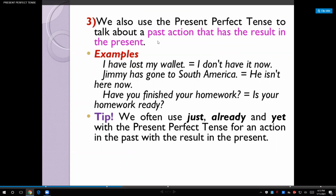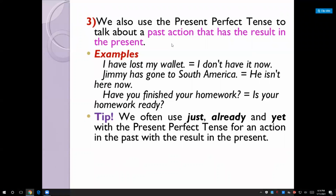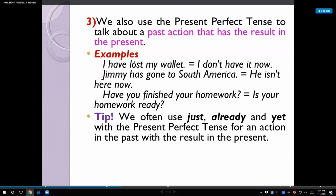Okay, let's talk about another use of the present perfect tense. We also use the present perfect tense to talk about a past action that has a result in the present. So in present perfect tense, we talk about an action which happened in the past, but it still has some effect in the present. Like, see these examples here.